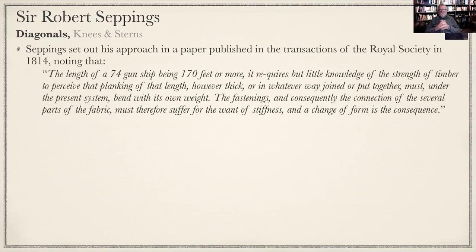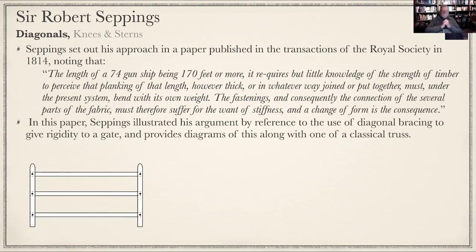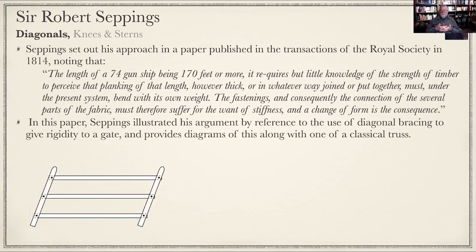And he set out his approach in a paper published in the Transactions of the Royal Society in 1814. And he refers to a 74-gun ship being 170 feet or more, and the fact that the planking of that length, however thick or in whatever way it is joined together, must, under the present system, bend with its own weight. So the fastenings, the connection, must suffer from a want of stiffness and a change of form as the consequence. So he recognises the problem. And in this paper, he referenced the use of a gate. And he said, there's a simple farm gate. And we all know that if we take that simple farm gate and we push it, it distorts.